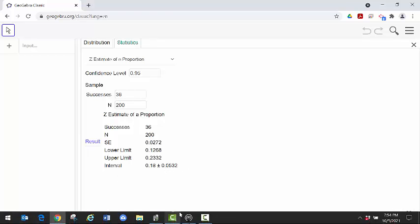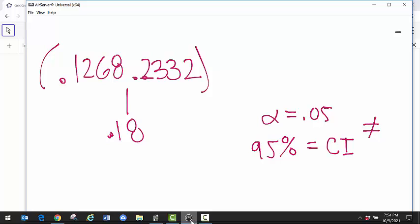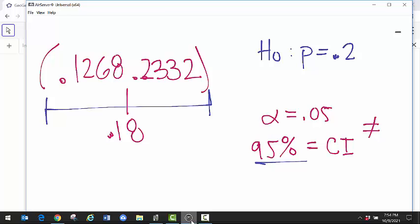Well, how could this actually answer our question? Let's go back and think about it. Our null hypothesis says we think the real value is 20%. Well, we just did a confidence interval where we are 95% confident that this interval right here captures the true percent. Hey, is 20% in there? Yeah. So that's another reason to say, yeah, we think it could still be 20%. This just happens to be a low sample. We do not have enough evidence to reject the null hypothesis and conclude it's less than 20%.